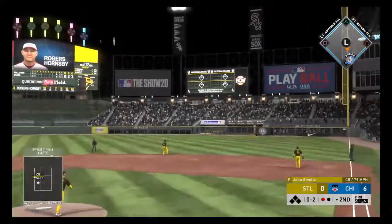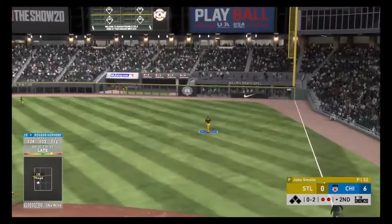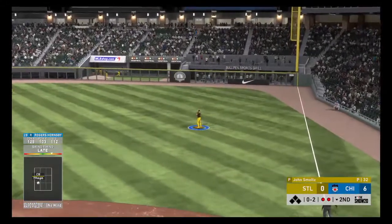Heading out towards shallow right. Stanton has a read on it. He's got it, and there are 2 down now.